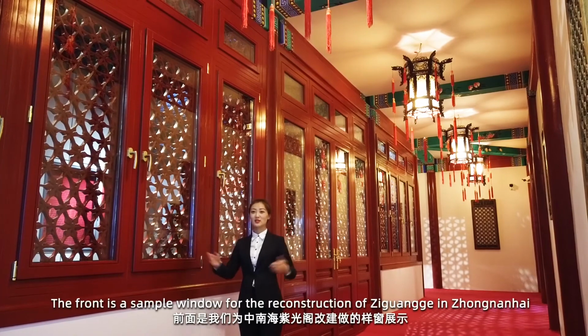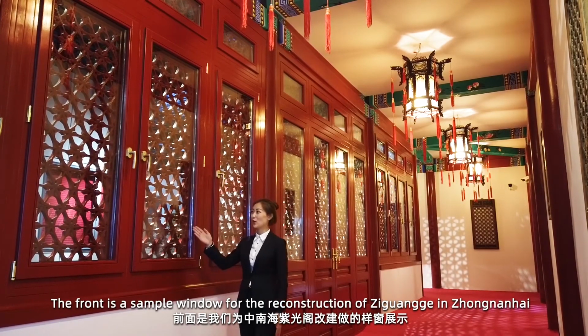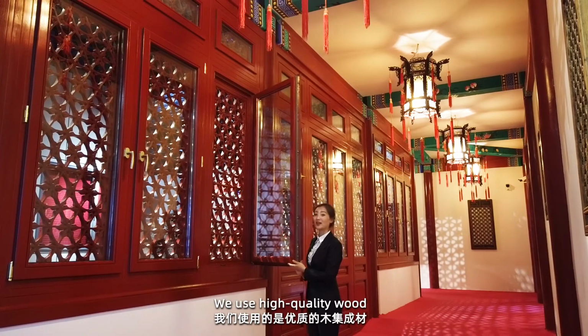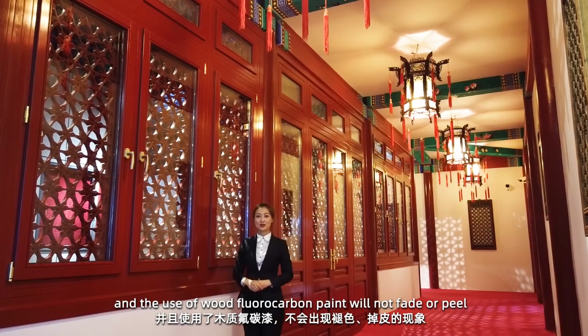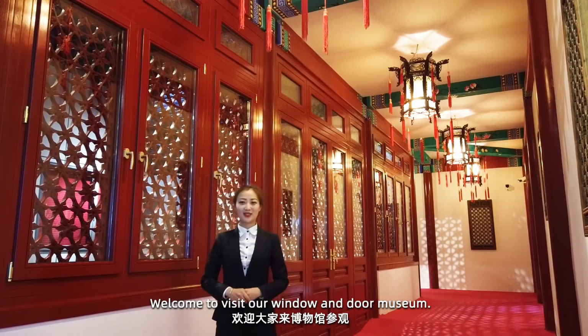In front is a sample window display of the reconstruction of Ziguangge in Zhongnanhai. It used modern high-end door and window crafts to restore the ancient architecture. We use high-quality wood, and there will be no cracking or deformation for decades, and the wood fluorocarbon paint will not fade or peel. Welcome to our Window and Door Museum.